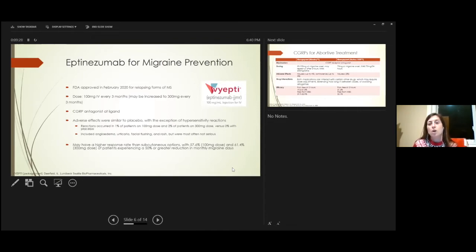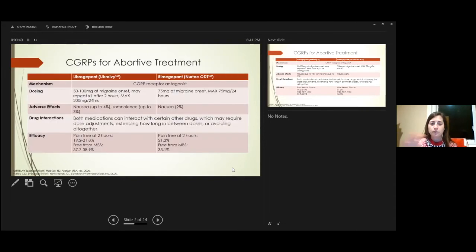However, we won't know for sure if it's better unless they did a trial where they actually compared someone who was on the Vyepti versus someone who was on, say, Emgality, and compared over time in a controlled way who had more migraines and who didn't, and who had a greater decrease in migraines.